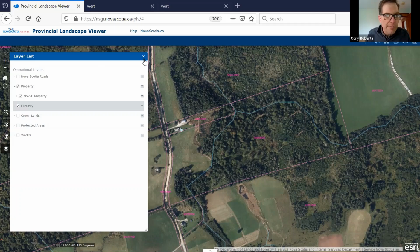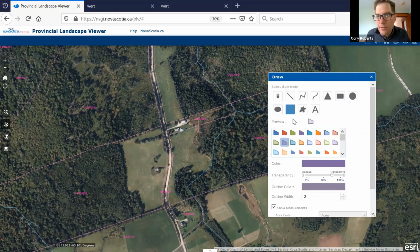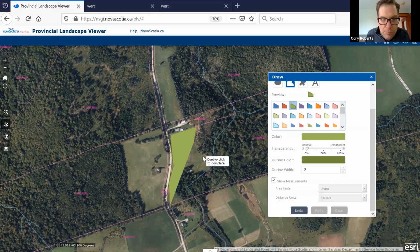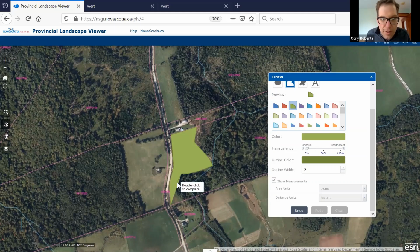Now we want to see how much land we have in agriculture. So we're going to go to our drawing tool again. We're going to select our polygon. We're going to select green. We want to measure the number of acres and the perimeter in meters. And so we're just going to go ahead and start mapping that out.